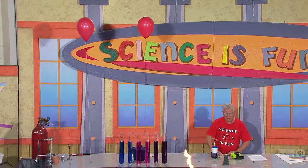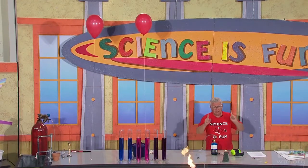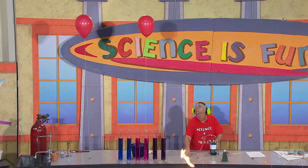But you and I obey the safety rules. And that's why I want each one of you to take both fingers like this and stick them in your ears to protect your ears from ear damage. I cannot do that and do the experiment at the same time. That's why I'm going to use this for my ear protection. All right. So here we go.